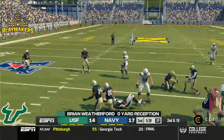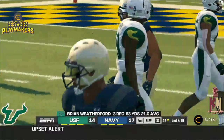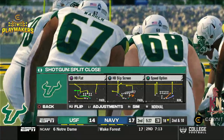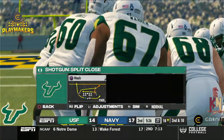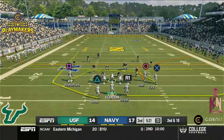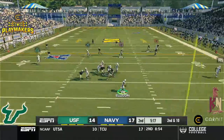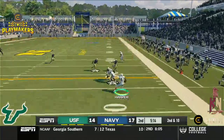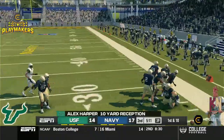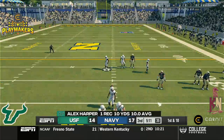Here's the throw. I don't think he got anything on that. That makes it 2nd and 10. From their own 18-yard line. 2nd down. He's on the run. Tough throw on the run and caught. He's taken down around the 28-yard line. That's good for a gain of 10 yards. That makes it first and 10.